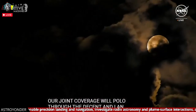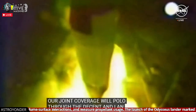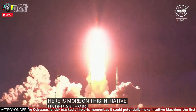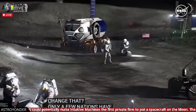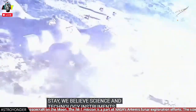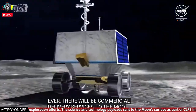Our moon. It seems so close in the night sky, but getting there is really hard. But what if there was a way to change that? Only a few nations have successfully landed on the moon. As NASA sends astronauts back to the lunar surface, this time to stay, we will need to send science and technology instruments ahead of time to lay the foundation for human exploration. To make this happen, NASA is helping establish a commercial lunar economy. For the first time ever, there will be commercial delivery services to the moon. We are enabling American companies to send our payloads to the lunar surface for us.